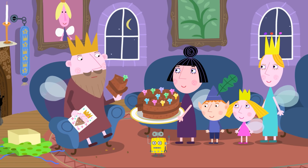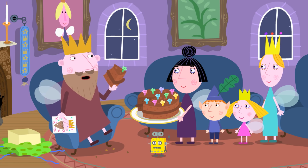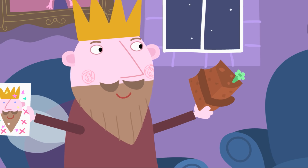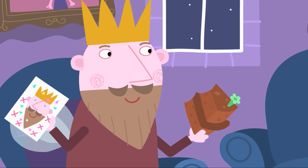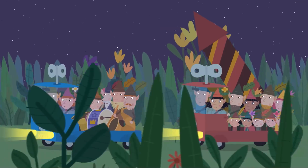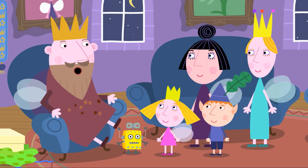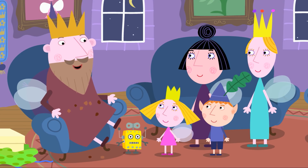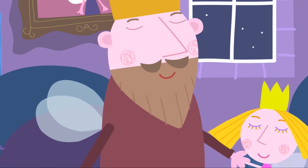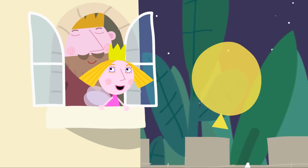Cards, presents, cake. And this is nothing to do with my birthday? No. Well, I suppose it's not really a birthday then. As long as the elf band doesn't turn up. There's one more surprise, Daddy. Oh, I love surprises. You have to close your eyes. Okay. You can open your eyes now.